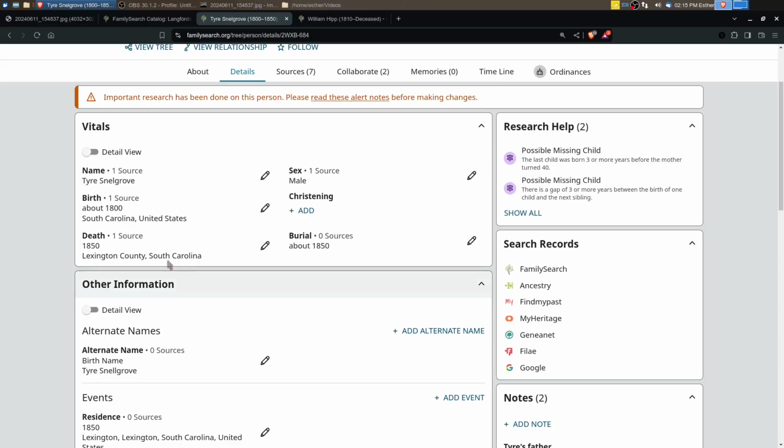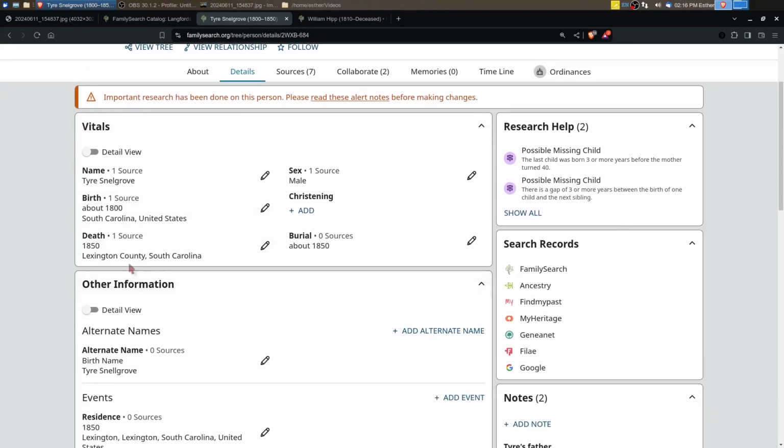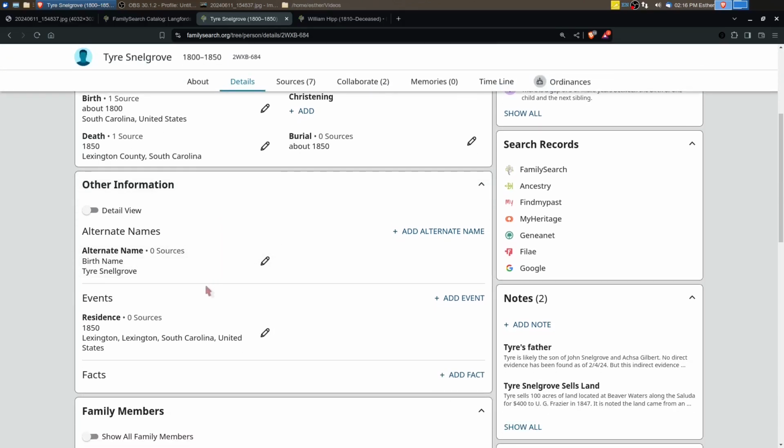And the book confirmed that Tyre died in 1850. Now, I did find a Tyre in the 1850 census, and he's not with Nancy. And so I'm not 100% sure that it's actually the same Tyre, although I think it is, because it's an unusual name, and there weren't very many other men named Tyre. There were some that were older and some that were younger, but none of that fit this profile. And so this information that I have here, where he dies in 1850, is probably right. I hope I can find the actual sources in the book when I go back on that.